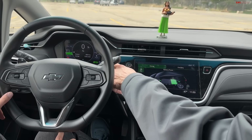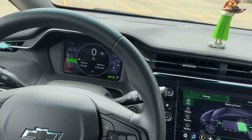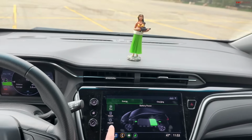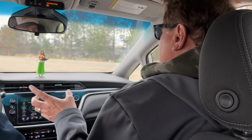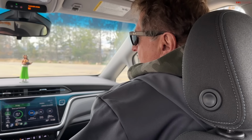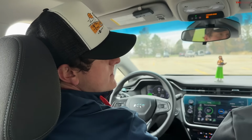Now, one of the numbers that is cool and is very high is 3.8 miles per kilowatt hour. That's how efficient this car is, and because it's very small and light-ish and, you know, thin-tired, it actually gets a really good number for that. The higher the number, the better, obviously. Yes, it's very impacted by the temperature. Is it? Tell me about that.